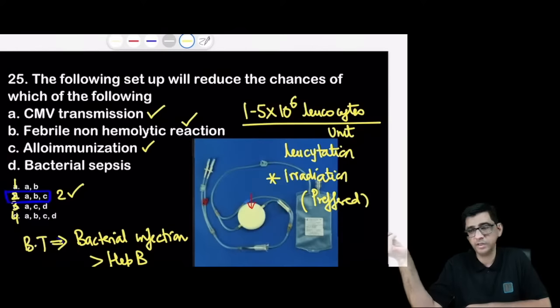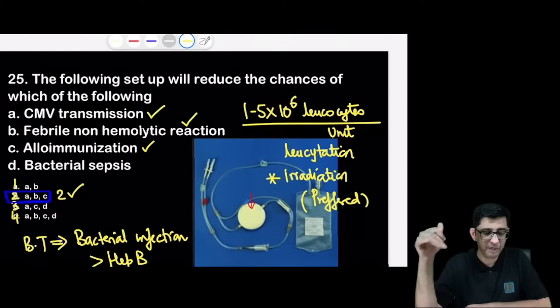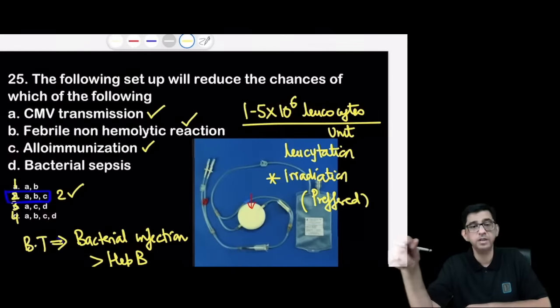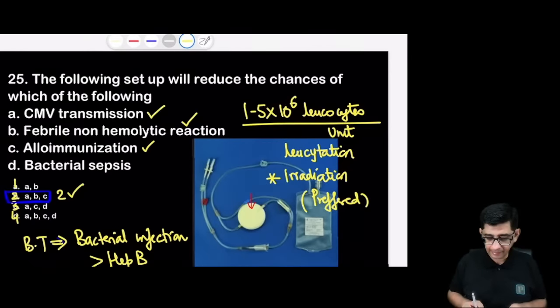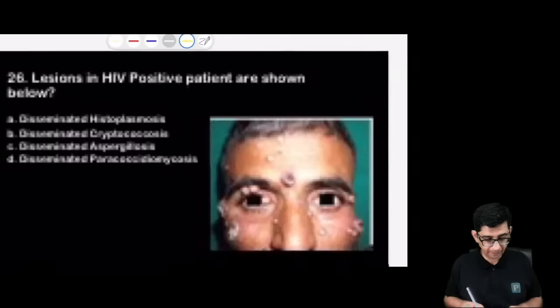The commonest transfusion associated infection is bacterial infection. After bacterial infection, it is hepatitis B, which is to be remembered. Transfusion associated hepatitis is hepatitis B. Answer to question number 25 is Bombay. And apart from this, I have mentioned regarding the aspects, bacterial infection is more common than hepatitis B.